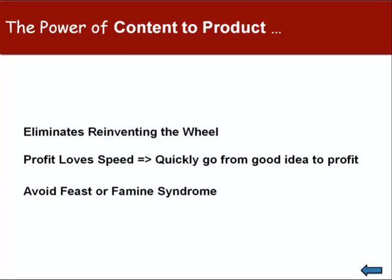Now another really big advantage, part of the power of content to product, is you avoid the feast or famine syndrome. You hear about all these great big launches all the time and people make millions of dollars. Well, they need those big things because they're not doing stuff in between. I don't like feast or famine. I like consistent. I like making money every day, which I pretty much do. And what they also don't tell you about those big launches is, if somebody made $1 million, well, 600,000 went to affiliates, another 200,000 went to ads and all the stuff.